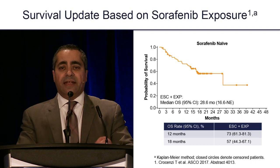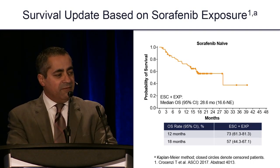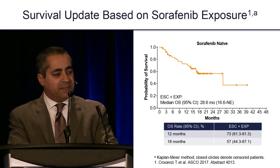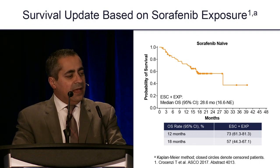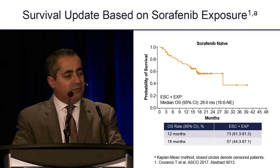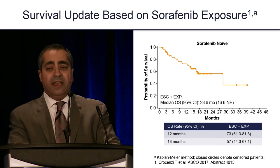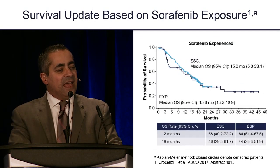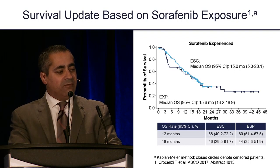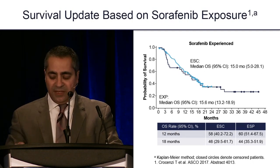Looking at survival data, again, with the same grouping of sorafenib naive, this was 80 patients, and the sorafenib experienced, which was almost 150 patients. You see here that the median overall survival in these 80 patients was 28.6 months, almost 29 months. Again, this is a single-arm study, but nonetheless, an intriguing number. And then the sorafenib experienced patients' median overall survival of 15 months. And then you see the survival rates at 12 and 18 months. Again, quite impressive for this population.